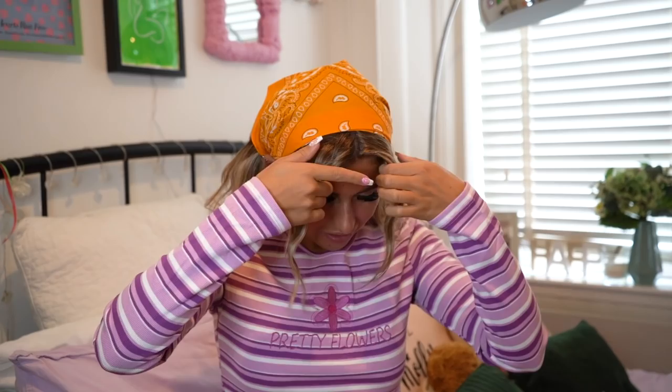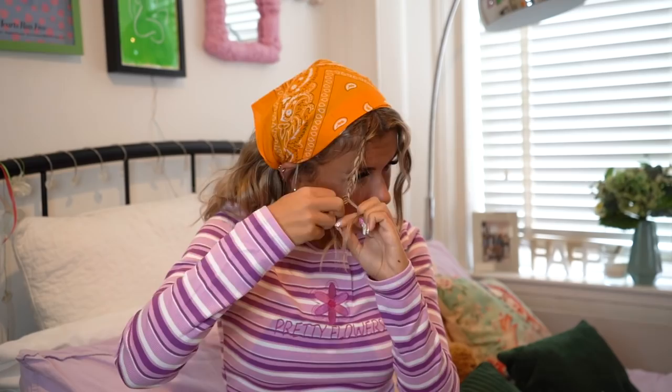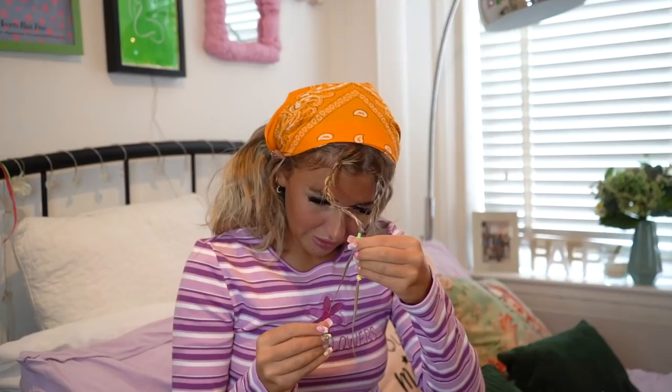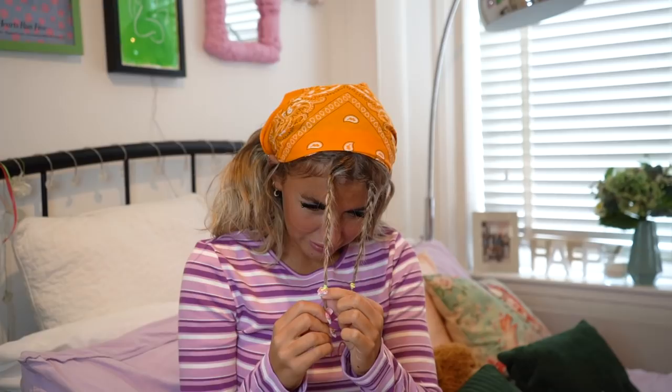Right, so now I'm going to pleat these wee bits. Oh my god, that worked so well. Is that tragic that I have this on it though?